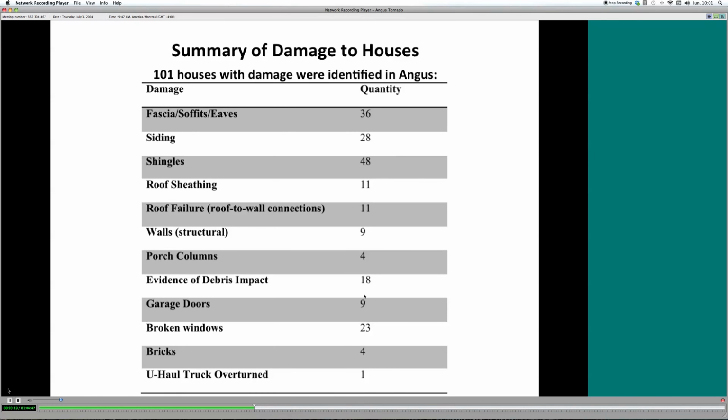And one other interesting observation, which I'll spend quite a bit of time talking about, was there was a U-Haul truck parked in one of the driveways, which the wind managed to blow over. And so those are what we observed. And again, we had about 100 houses with damage in this neighborhood.